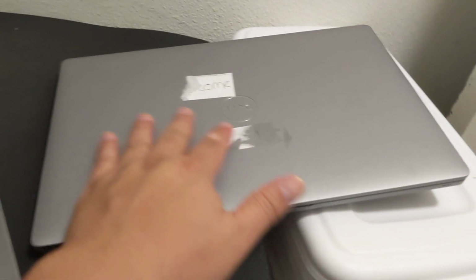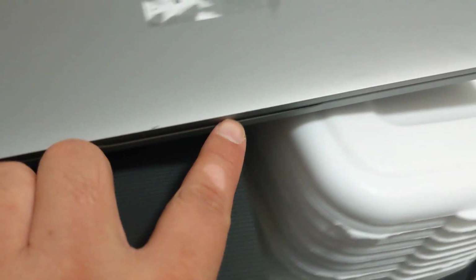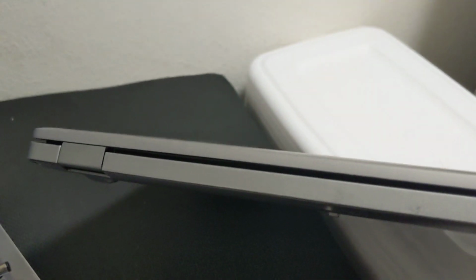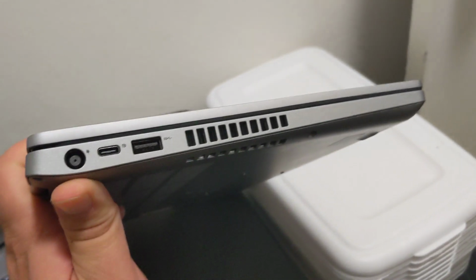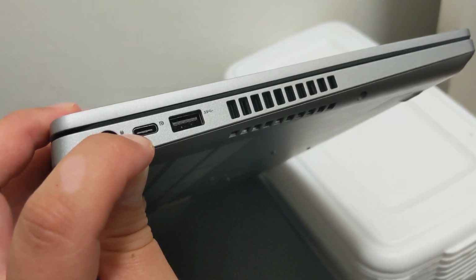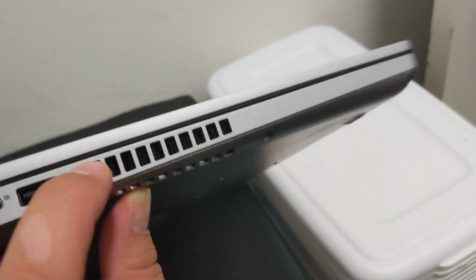It has a lot of stickers on here, which is not a big deal. It's kind of scratched up on the edges. I'm not expecting much for $77, and I can clean it up, which is not a bad deal. There's no major damage, just normal wear and tear for a 4-year-old laptop. This is your standard Dell power plug, USB-C, which supposedly you can charge it through, a regular USB port, and exhaust fans. This gets kind of warm.